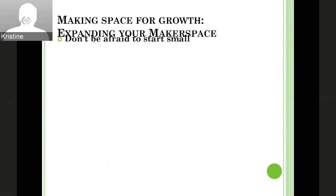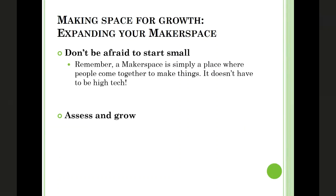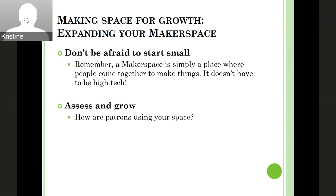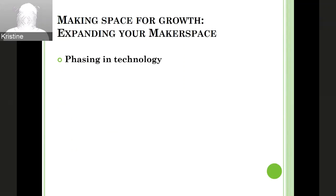And expanding your makerspace. Don't be afraid to start small. That's what Kristen taught me, and it's super important. Just start with what you have. Then you assess it. Are they using it? What do you want to change? Etc., etc. How do you keep the space fresh?